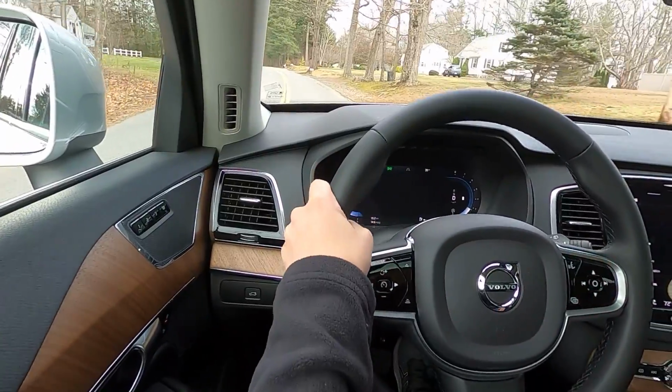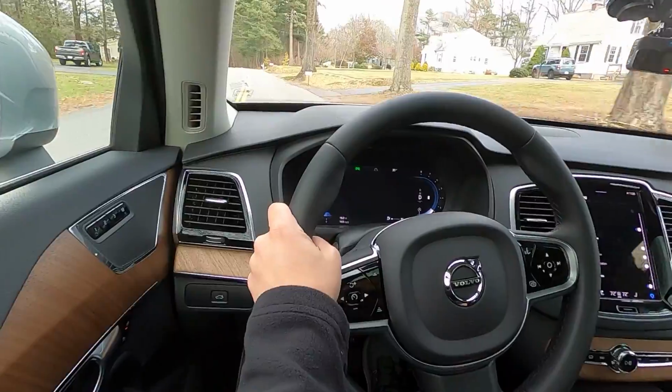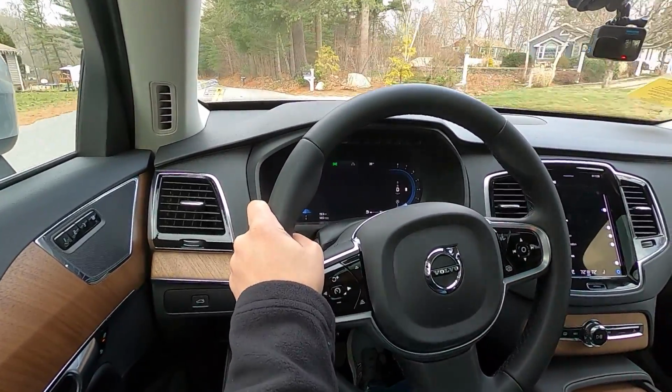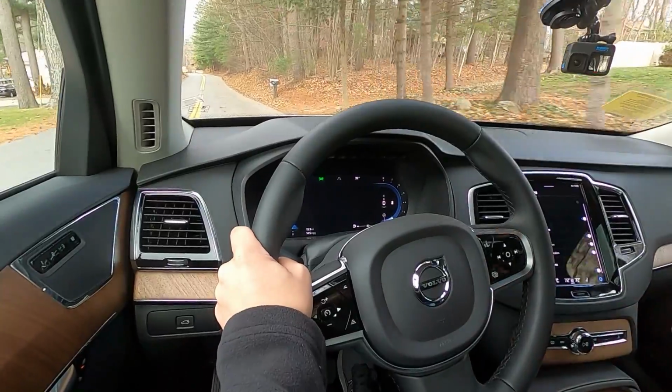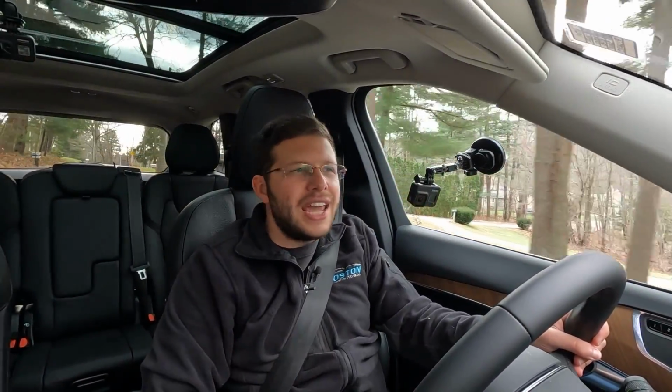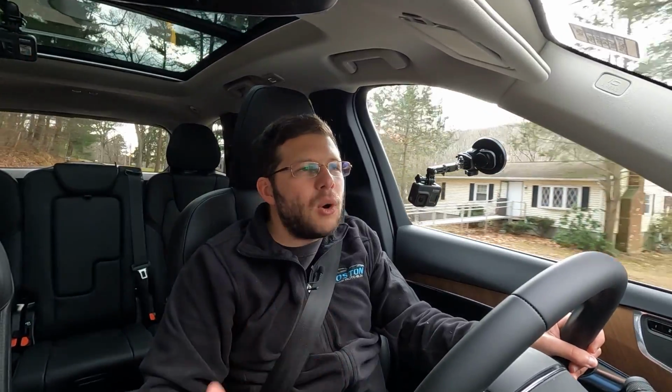So all in all, after this quick test drive, I really like what the Volvo XC90 is offering to consumers. It's not the flashiest or sexiest option out there. I think that's one of the reasons why it does get overlooked by the BMW X5, Audi Q7, and Mercedes-Benz GLE. However, Americans understand what Volvo is all about.